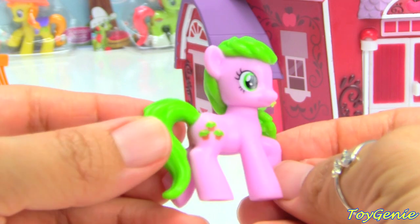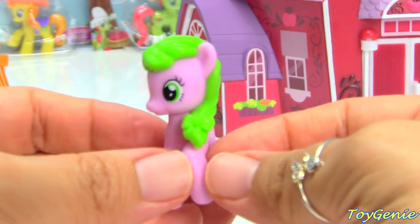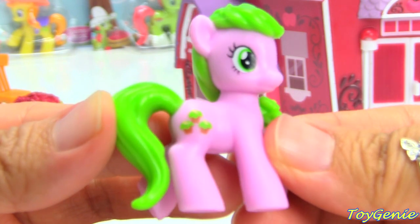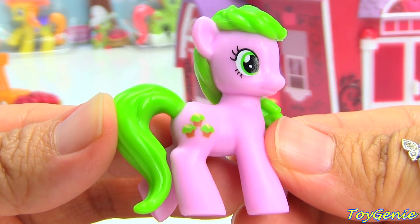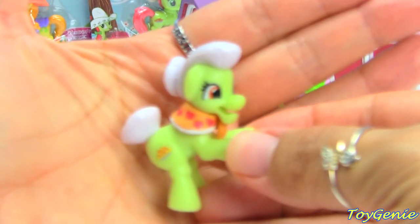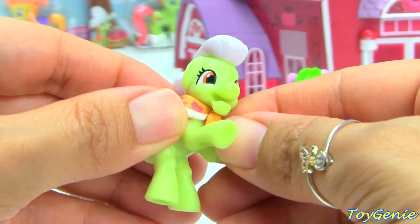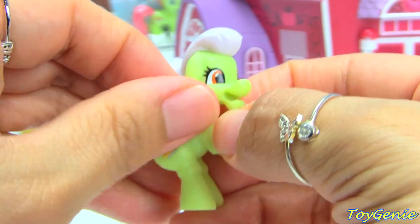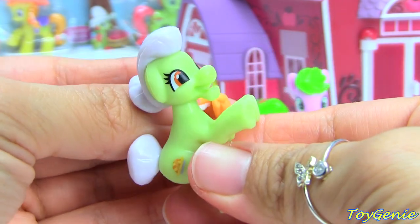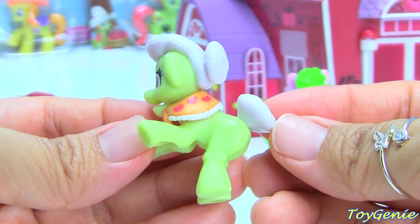This set also comes with Crimson Gayla with her green mane, as well as purple body, and her cutie marks. And then I think my favorite part of this set is Granny Smith. She is super adorable. Her little shawl actually comes off. It's removable. Super cute. And her cutie mark, which is an apple pie.